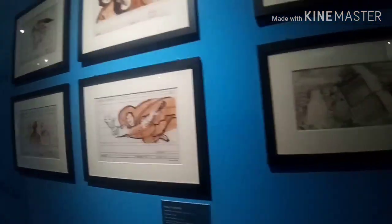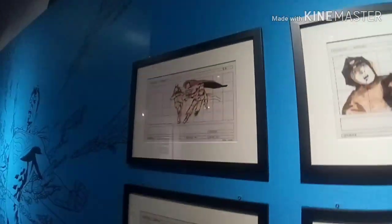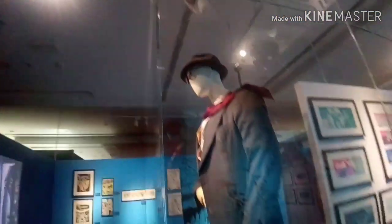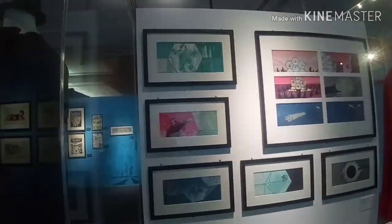And here guys, marami pa silang mga display like this. Ayan. Oh, that's funny. Ganyan pala sila mag-drawing before. And there are lots of things to see guys inside the exhibition. And I cannot explain all of them. Just enjoy watching guys. I will show you around.